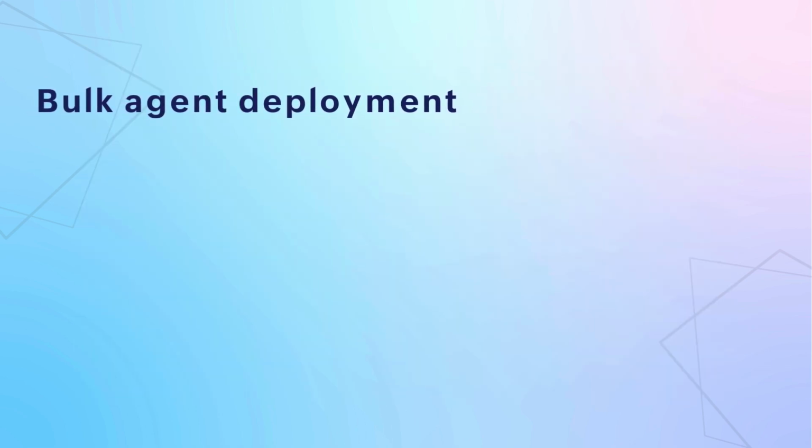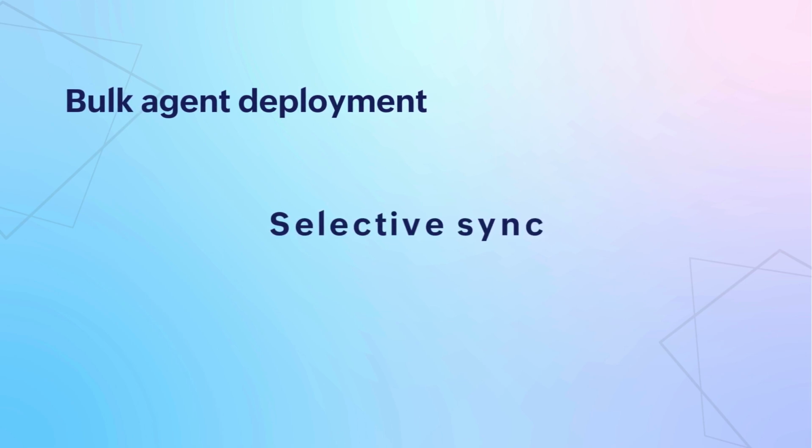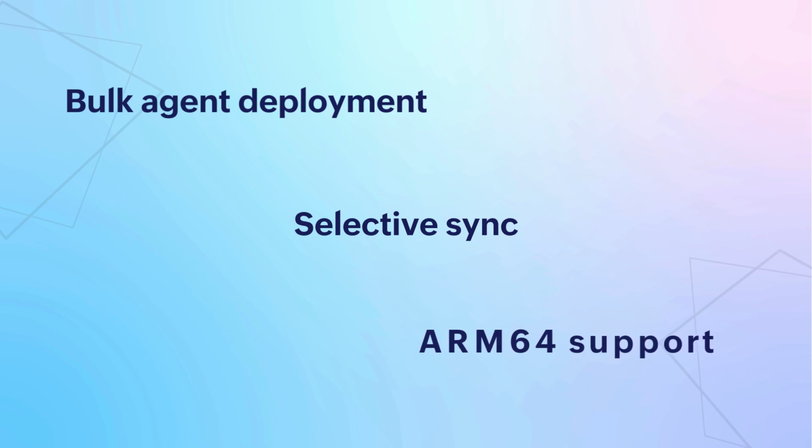Now you can deploy TrueSync across your network of devices using group policy objects. Selectively sync files and folders to retain only the latest file versions on your desktop and take advantage of the compatibility with ARM64 processors, all to make synchronizing files smooth and efficient.